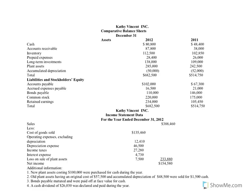Kathy Vincent Inc. Comparative Balance Sheets for December 2012 and 2011. So you can see the cash at the beginning of 2012 was $48,400. At the end, it was $80,800. So that's an increase. Cash went up by $32,400. And that's what we're going to explain here. Those activities that brought in cash exceeded those activities that cost cash by $32,400.